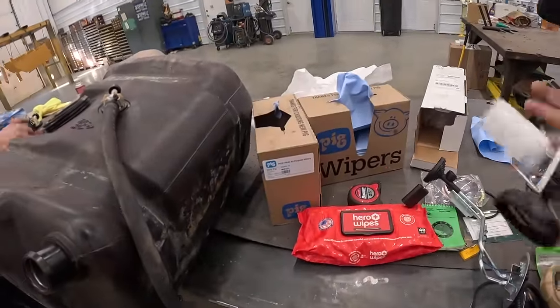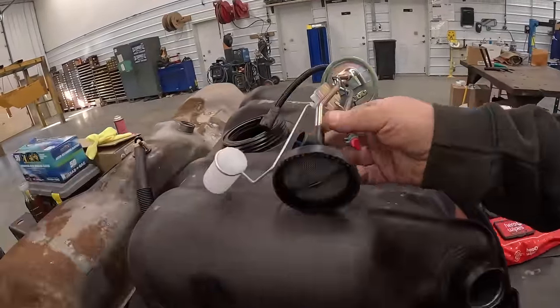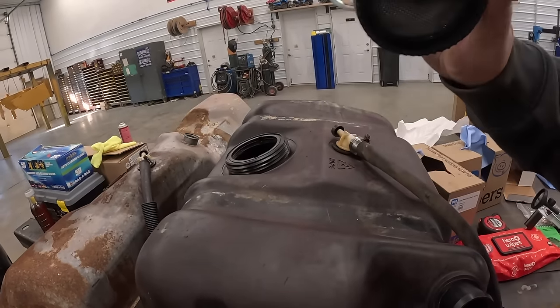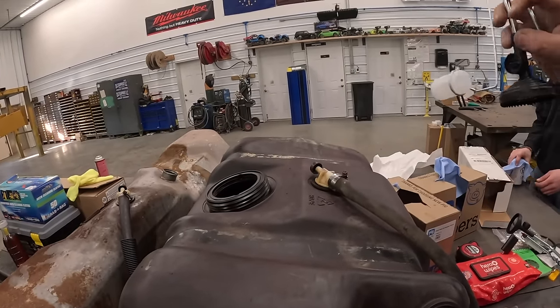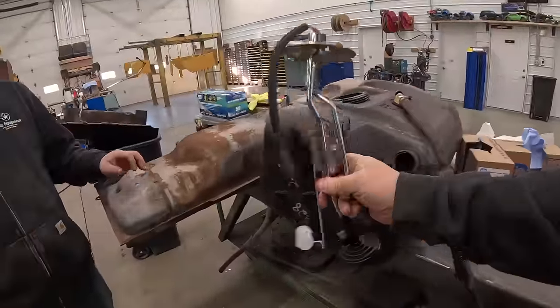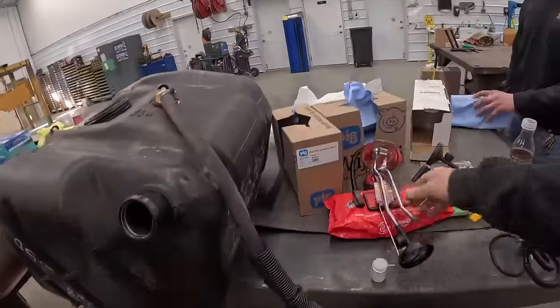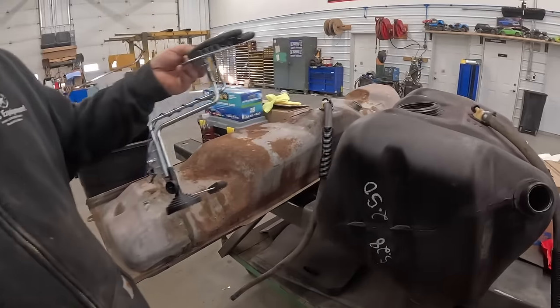Got our new sending units here. I got these off eBay, and they do not come with this pickup. Our old ones didn't have that pickup no more, so I'd probably recommend buying a new rubber pickup with a super safety check valve, 9000. I'm guessing this one probably goes in there maybe. And this one probably goes in that tank over there.